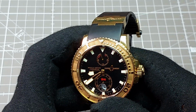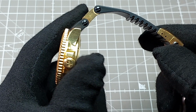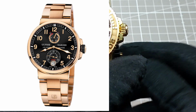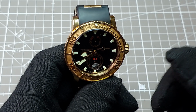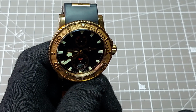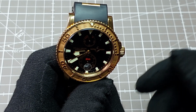Known for their reliability, Ulysse Nardin marine chronometers were adopted by over 50 navies worldwide, solidifying the brand reputation in the maritime world. Fast forward to the 21st century, and the brand is now under the ownership of the Kering Group, which also houses Gucci, Saint Laurent, and Girard-Perregaux, just to name a few.